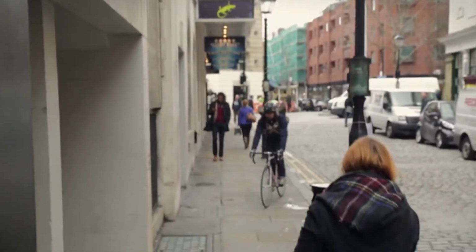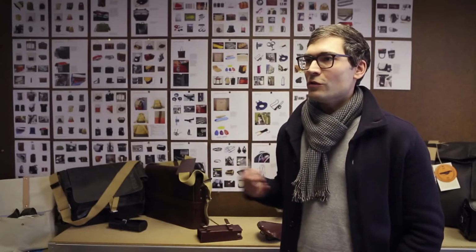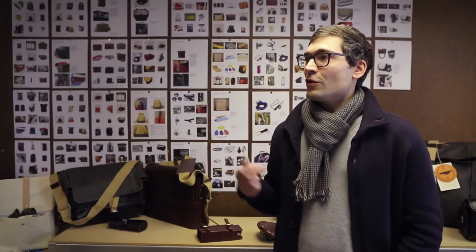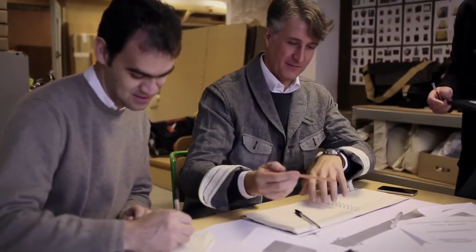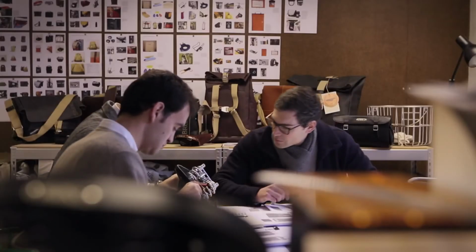When you're on the bike you want it to be very tight to your body, you don't want it to move about. If you're off your bike you probably want to have a bit more play and you want it to be more comfortable. I'm Ben Wilson, I'm an industrial designer. I think I probably spend about 20% of my life in the saddle, whether that being on a bicycle or a motorbike, which gives me a fantastic opportunity to do real first-hand research.